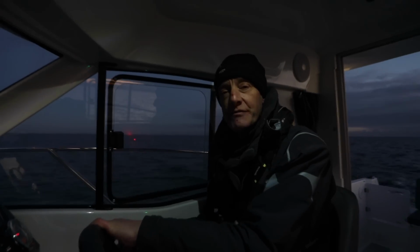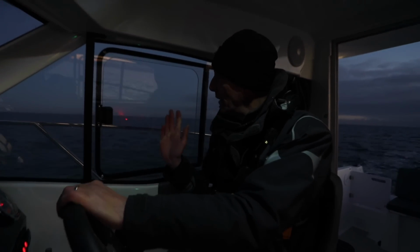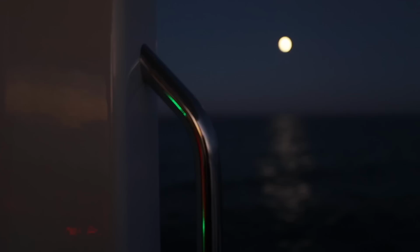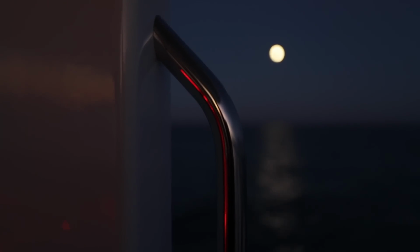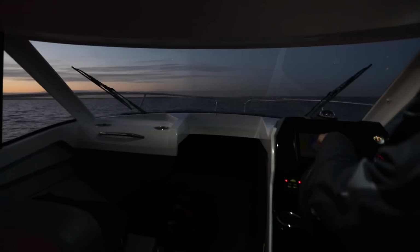Okay, so we've waited for it to get pretty much dark. The lights are coming on in the channel. We can see the moon has risen. Nice big moon, spring tides, nice lot of water moving. We're just going to take it gently, about 8 knots, just so you can take in what's happening. Just bring the speed up.